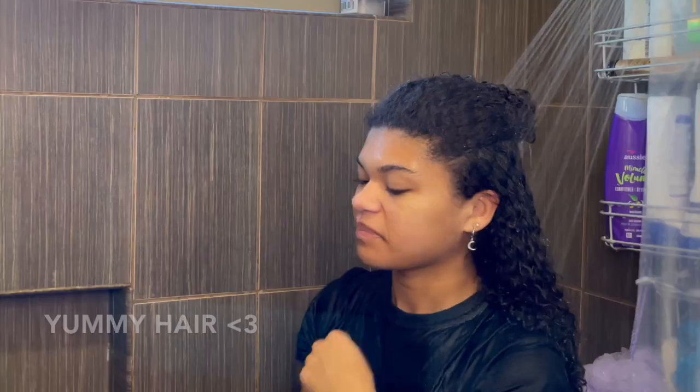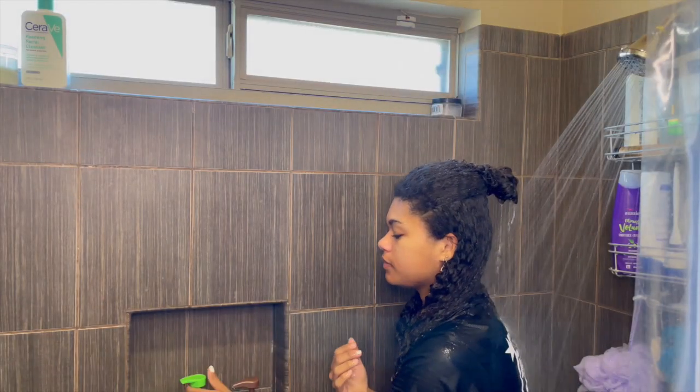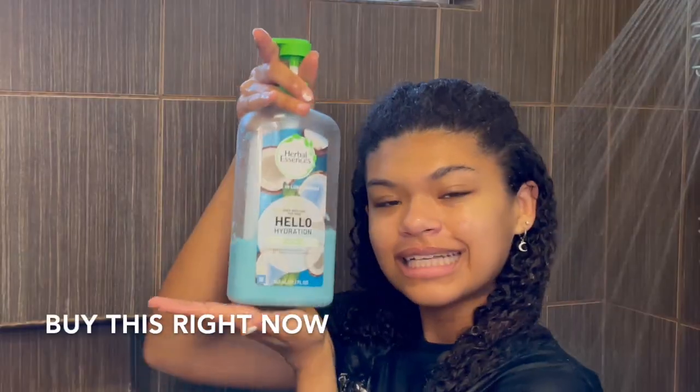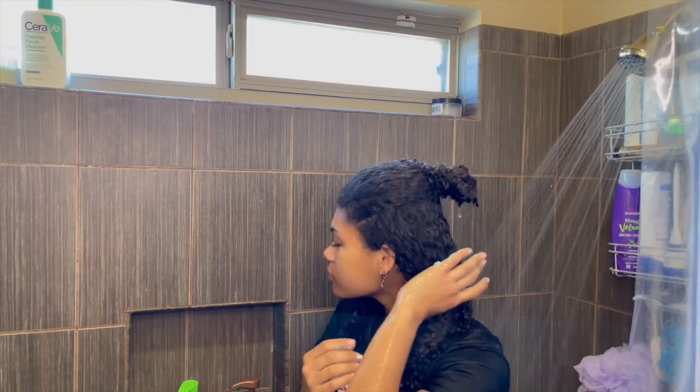I've tried so many different conditioners, but they just do not hit the same way this conditioner hits. It's so good. It has the best slip, and it just gets into your hair. I literally go through a bottle every 2 weeks.